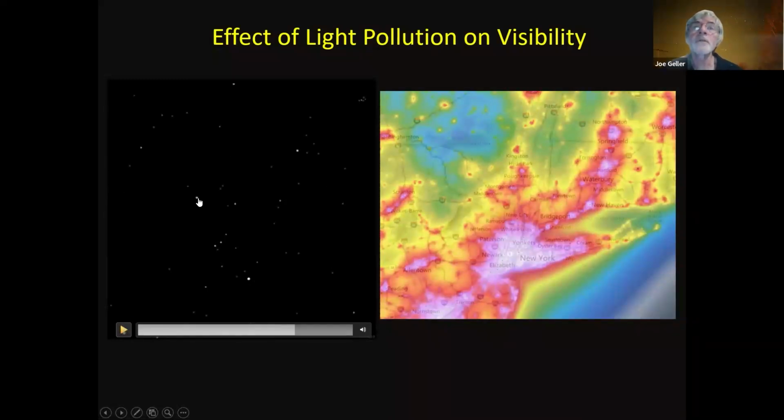In Middle Westchester, Lower Westchester, you can probably see these stars. You can see the Pleiades star cluster, the Hyades star cluster, which is part of Taurus, and you can still pick out a number of stars in Orion. And as you get down closer to the city, you can just see the brighter stars, and eventually not even that much.